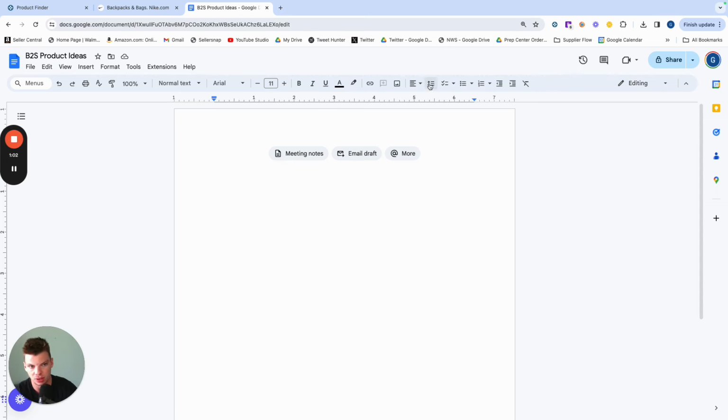First and foremost, what I want to do is start to brainstorm the different sorts of products that are considered back-to-school related products. At the top, we're going to start with probably the most obvious one, which is backpacks, right? And obviously this is going to be across a lot of different brands, predominantly Nike, Adidas, Puma, Under Armour. You're also going to probably see a lot of duffel bags.